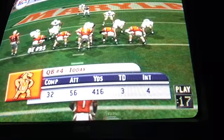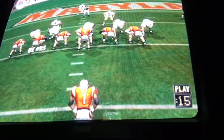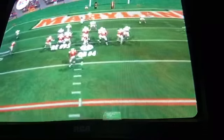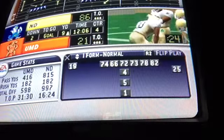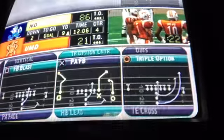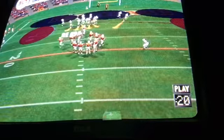The defense sets up with 5 defensive linemen. Number 4 steps back to pass. He passes it. Incomplete. What a close call for this defense. You're absolutely right. You're not going to see him drop the ball like that too often. What a break for the defense.